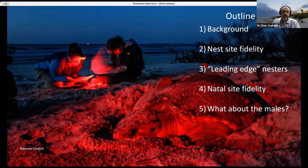And then I'm really going to focus on spatial aspects of interesting things that we found. Some of those were anticipated, some of those were really big surprises. So I'm going to talk about nest site fidelity, meaning where a female is nesting relative to where she last nested. I'm going to talk about that at individual and population levels. I'm going to talk about females nesting at what we call the leading edge of the nesting distribution. So those northernmost females up in North Carolina and Virginia.